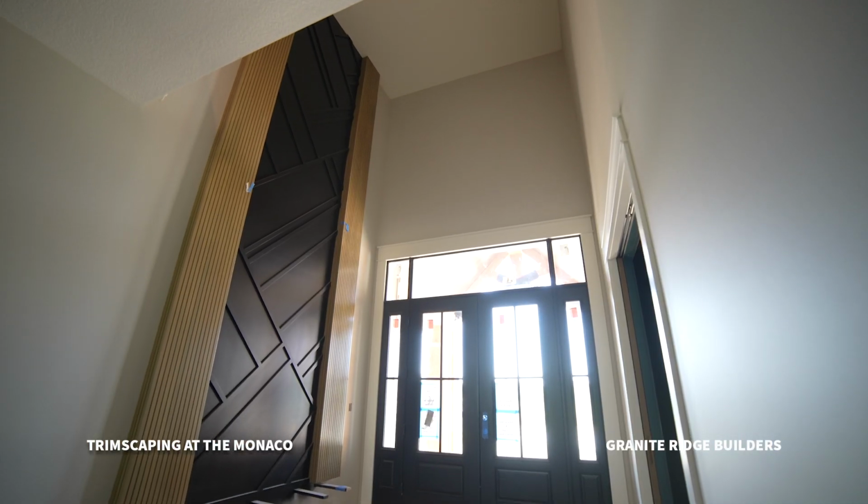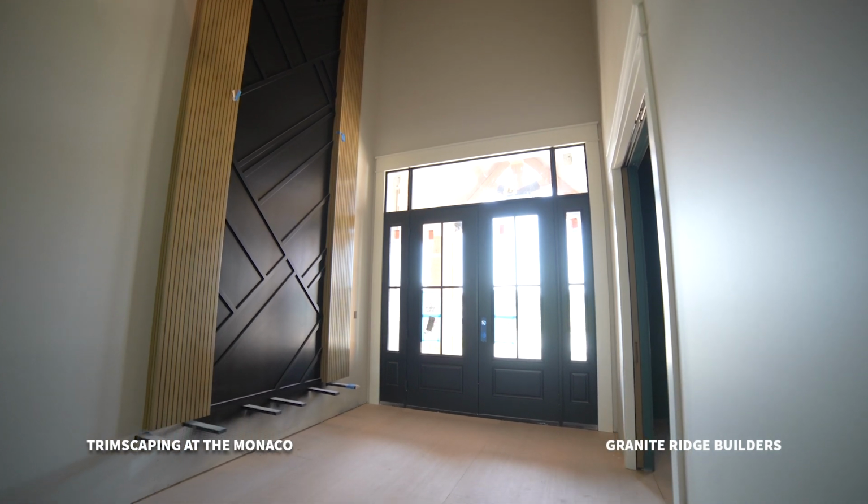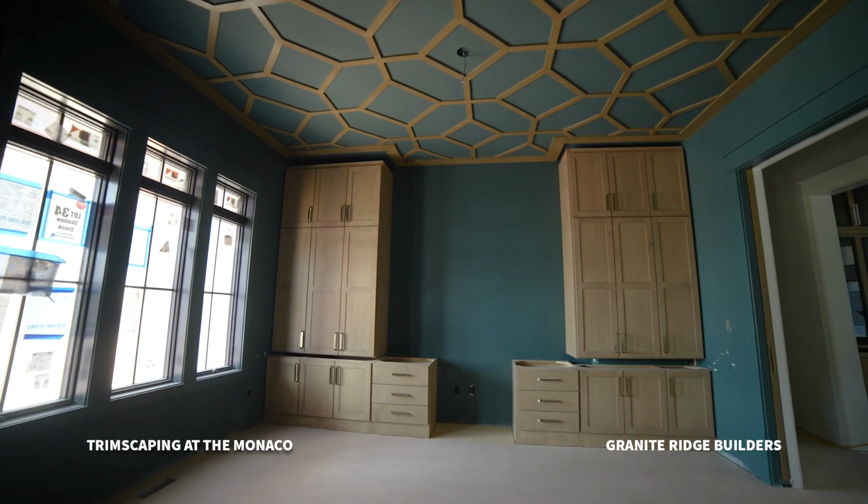Now with the Monaco, we have infused all of that together with a little bit of a European flair so that we can really establish one room from another room with different styles, all by going with the trimscaping.